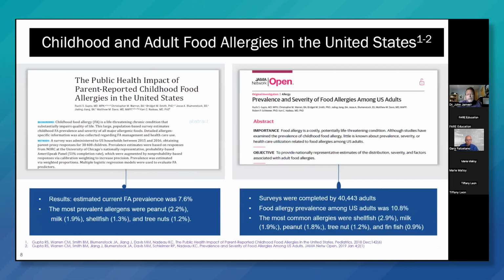These are references, and I'll just summarize the findings here. The first one, the public health impact of parent-reported childhood food allergy in the United States. The estimates of current food allergy prevalence are 7.6% in children. Most prevalent allergens, as many of you are aware, are peanuts, cow milk, shellfish, and tree nuts, and the percentages are listed there. This next article is a JAMA Open Access article. You can access this on the web easily, and this was done by Ruchi Gupta and her colleagues at Northwestern. They did a survey of over 40,000 adults and found the food allergy prevalence among U.S. adults was 10.8%. And the most common allergens were shellfish, cow milk, peanut, tree nuts, and finfish.